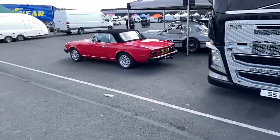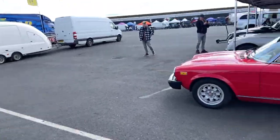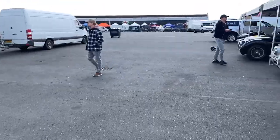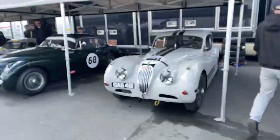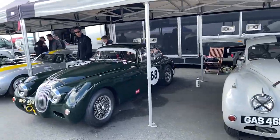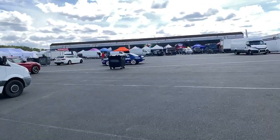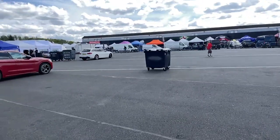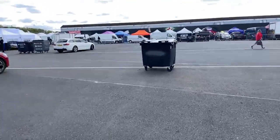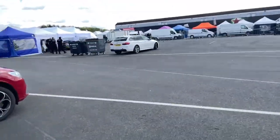There's also car clubs here as well, which are located around the infield section. I can't get to that section without having to go offline though, because I will lose signal under the tunnel. Some classic Jaguars. Nissan. The Calsonic Nissan. And there's a couple of Rover SD1s around as well.